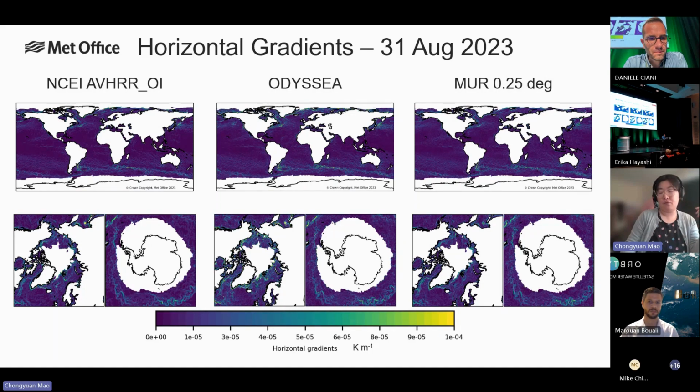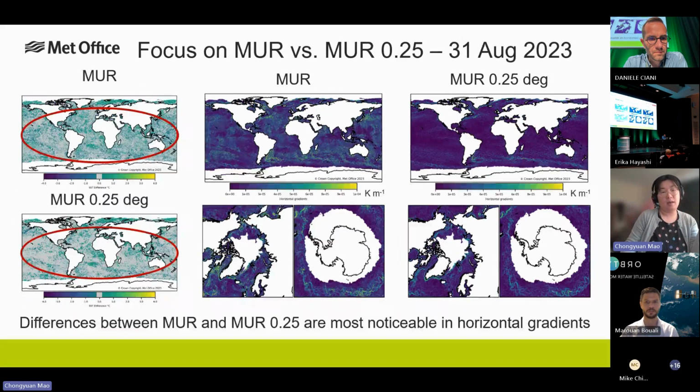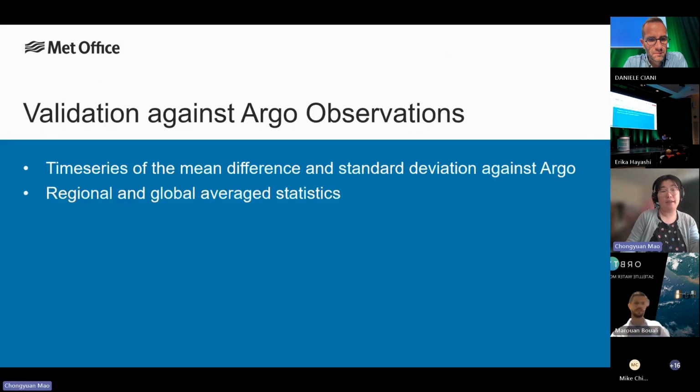So I'm just going to flick through these ones quicker so we can focus on the Argo stats later. This one is again just to pull out the difference between these two versions of Mur, and it's very similar to what we saw before. And then we're going to focus on the Argo observations. So we're looking at the time series of the mean difference to Argo and the standard deviation, and we're also going to have stats averaged over the three months in terms of regional and global stats.